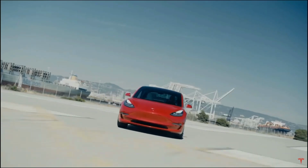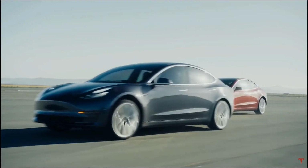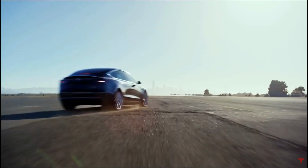So maybe 2024, we could be seeing production in Asia, the Shanghai Gigafactory. If they start cranking on Cybertruck, I think it's going to get phenomenal sales.